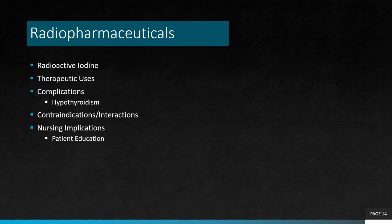I want to talk about radioactive iodine. If you think about this, there's a little bit where med-surg and pathophys are going to overlap here for endocrine. Your thyroid gland absorbs all the iodine in your body. And because of this, they use radioactive iodine. It's also called I-131. They use that I-131, that radioactive iodine, to treat thyroid cancer. They call it RAI for short.